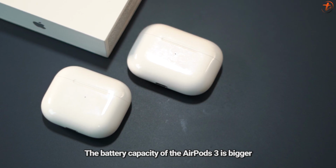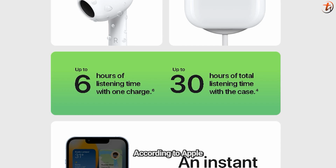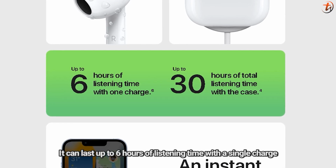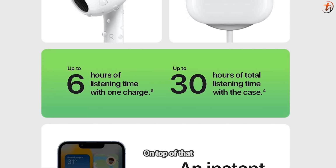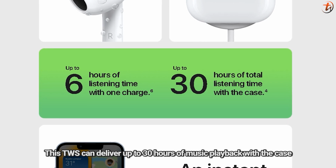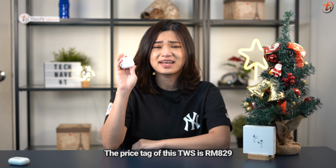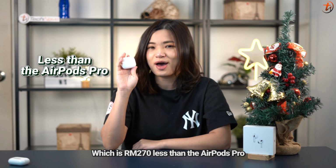The battery capacity of the AirPods 3 is bigger and can last longer than the AirPods Pro. According to Apple, it can last up to 6 hours of listening time with a single charge. That's 1.5 hours more than the AirPods Pro. On top of that, this TWS can deliver up to 30 hours of music playback with the case. The price tag of this TWS is 829 ringgit, which is 270 ringgit less than the AirPods Pro.